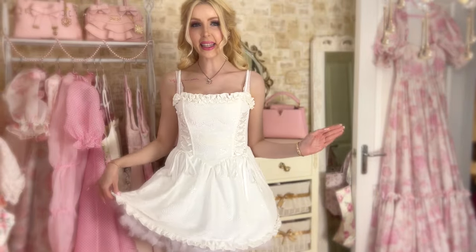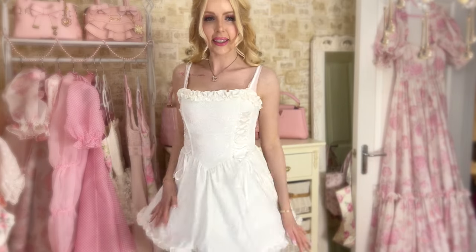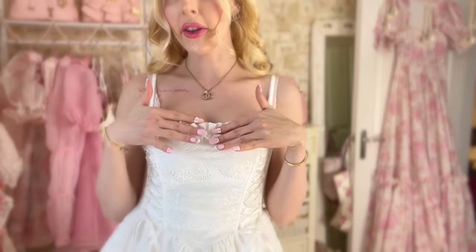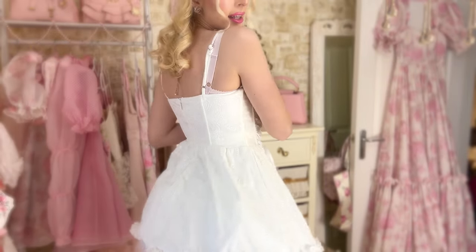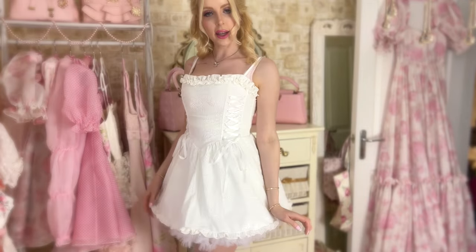So this is the little velvet dress, which has the little damask detail on it and the little corset detail. Oh my gosh, this is so beautiful. I love the frills we've got going on here, the corset. This one hugs me perfectly. The M was definitely too big, but the S, fantastic.